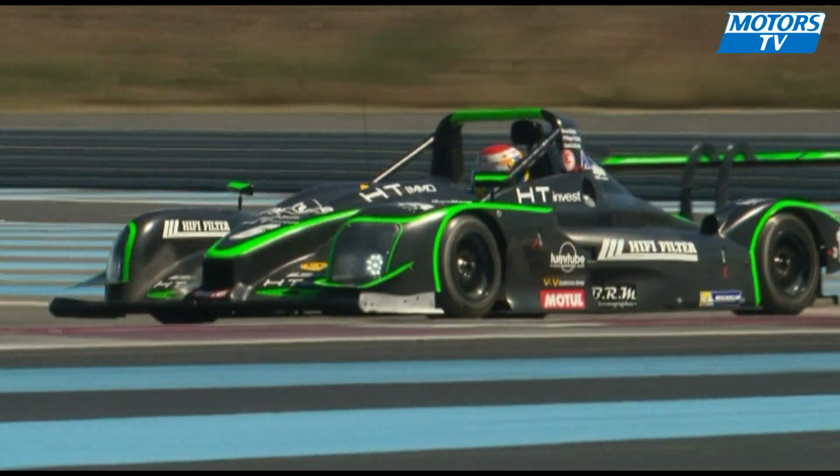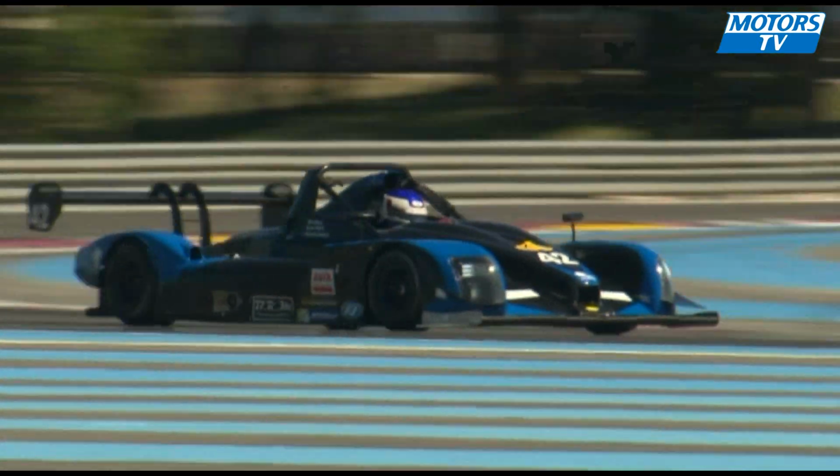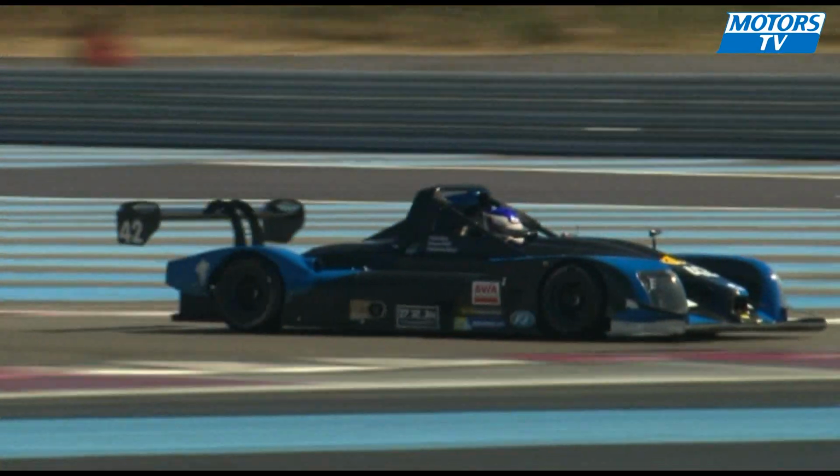And if the Norma of Bazot, Thirion and Caillon is out in front in prestige, the 68 had to abandon with a broken engine. So the Norma 42 of Palmyre makes the most of that in order to be second in front of the Ligier 15 of IDEX Sport Racing.